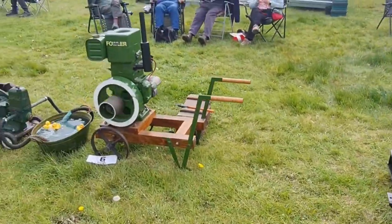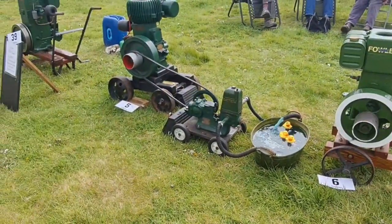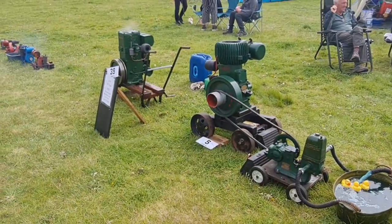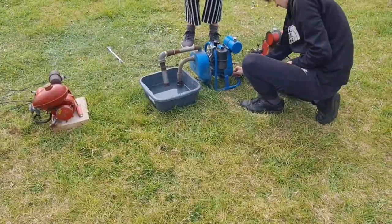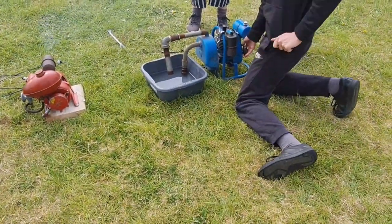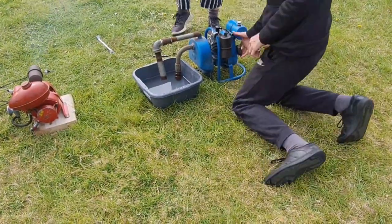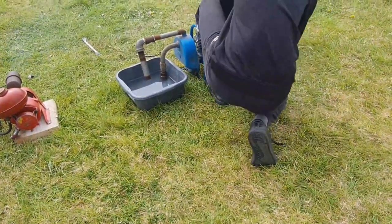Sorry, sir. There we have another little Fowler. That looked like a WD-8, and then the obligatory Lister D at the end. Marvellous. There we go. Is that a Jap model nought? That is it. Oh, yes, I see, yes.